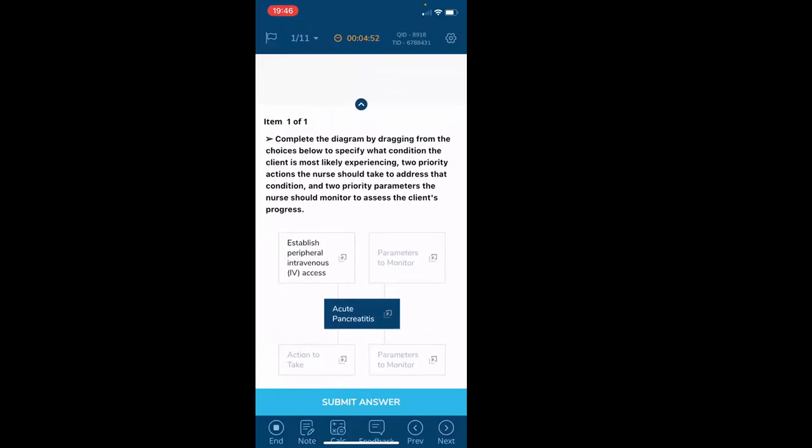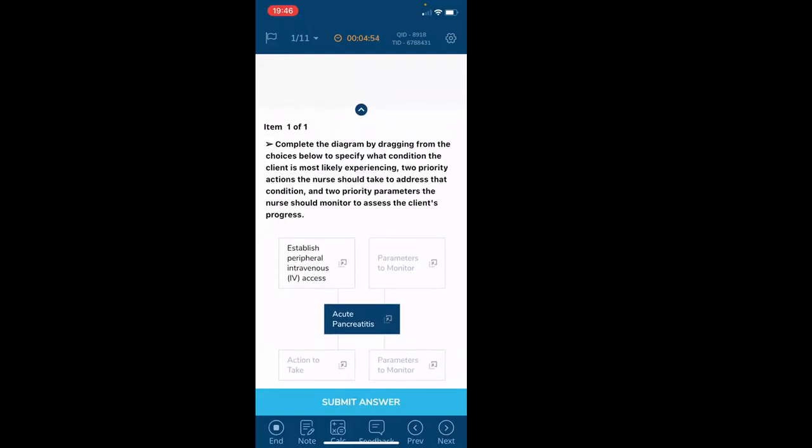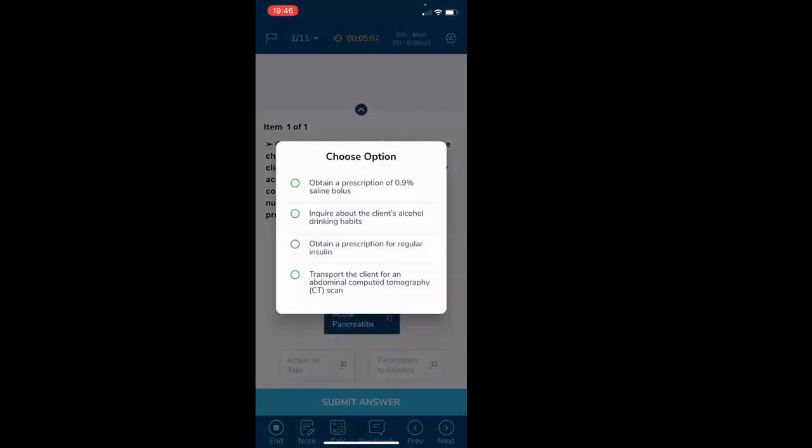The reason is because we have two actions to take, the up one and the down one. So the first thing I'll be going for is to establish a peripheral IV access, because this patient is having acute pancreatitis, and my first action is I'm going to set in an IV fluid. So let's look at another action. What else do you think we need to do after that?